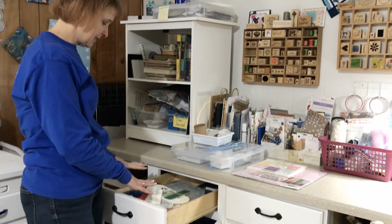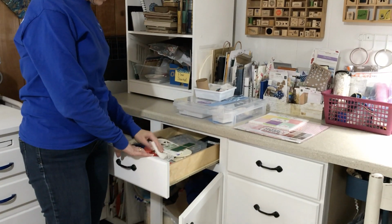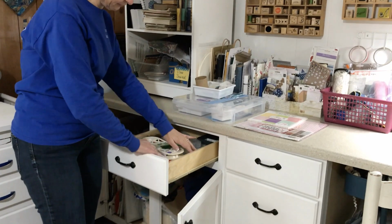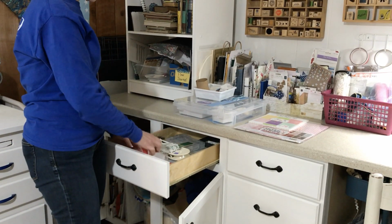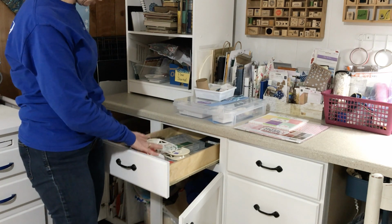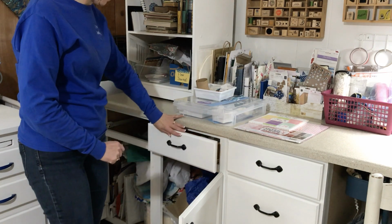This drawer has the same problem as the sequin drawer. It's gotten a little out of control with trims and embellishments of a variety of types. And then I keep my crepe paper in here for making rosettes, and tulle. Just all sorts of good stuff that you could use on a card. And there's journal decorative items in here.